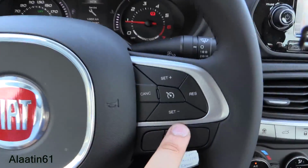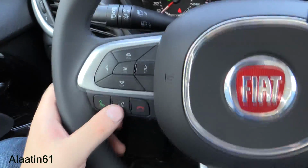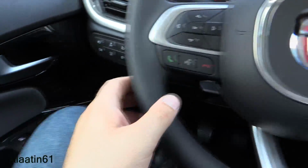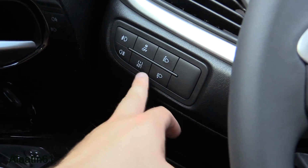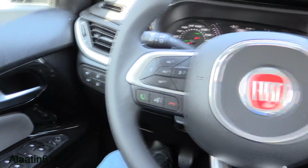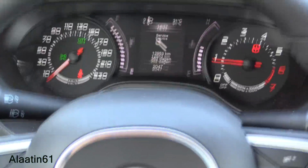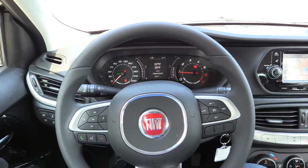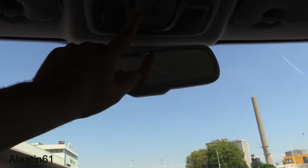Cruise control on the steering wheel, wiper settings, light settings, voice activation phone. You can adjust the lights, fog lights, tire pressure, ESP. Now the city is on. Dimming rear view mirror, you can turn it off. Light settings.